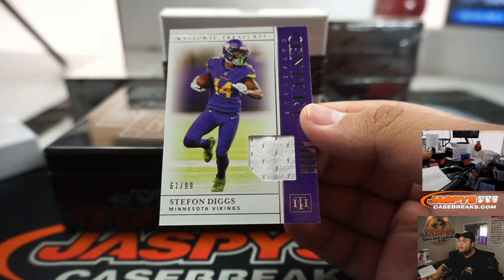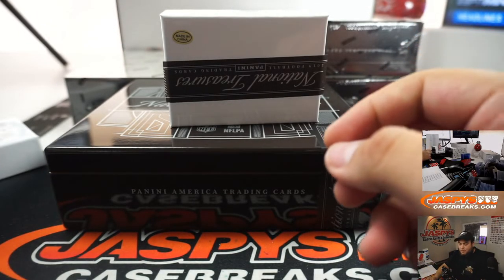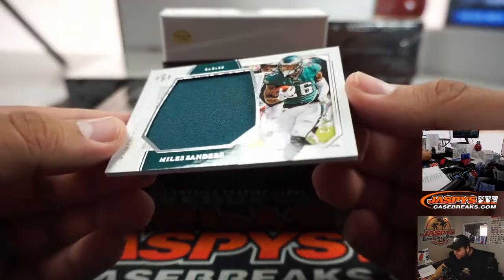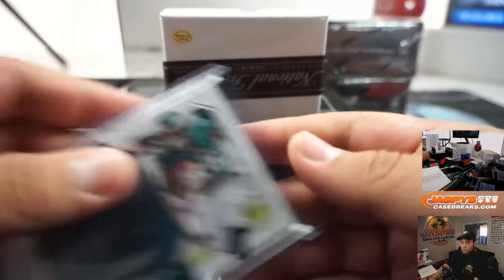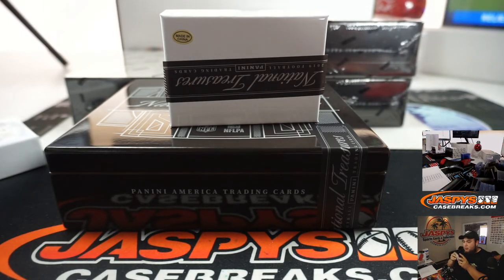Stefon Diggs, /99, Minnesota Vikings. Steve Locke with that one. And here's Miles Sanders, just a relic though, 37/99 for the Eagles. There we go. Okay, okay. Some Eagles to start off.